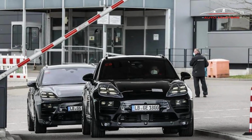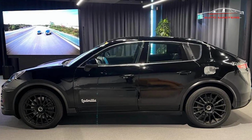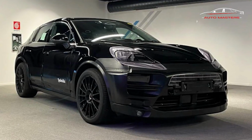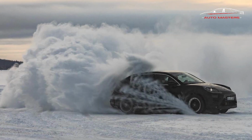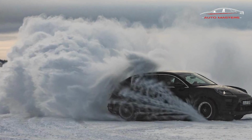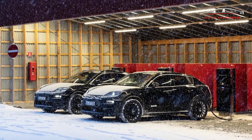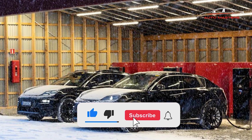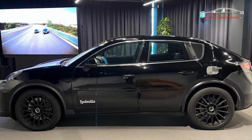Another trick up PPE's sleeve is what Porsche calls its integrated power box. Mounted just below where the Macan Electric's rear seats will be, the power box combines the onboard AC charger, DC/DC converter, and high-voltage heater in one compact package, reducing weight, complexity, and costs. Porsche says PPE can also be built with varying wheelbases and widths for a wide variety of new vehicles.